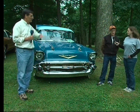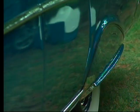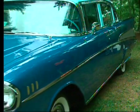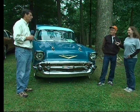Yes, we've actually had this car to Niagara Falls, Virginia Beach, in the condition that you see it in now, and Salisbury, Maryland. They were some classic Chevy events that we've had it to. Lately, I haven't driven it very far, but it's totally roadworthy, and it would go just about anywhere.